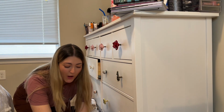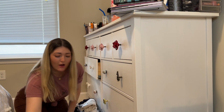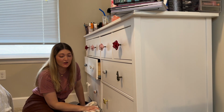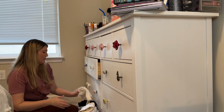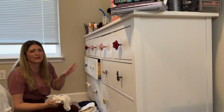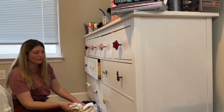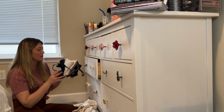Alright, so we've got the piles here that need to go into the drawers under the bed because they are spring, summer pieces, and then we have the pieces here that are more fall, and then they're also year-round pieces. Like, for example, some of my cute Brandy crop tops, they're year-round, and I also have this little striped Hollister top that's year-round, and I also have all of my tank tops that are more like camisoles right here.